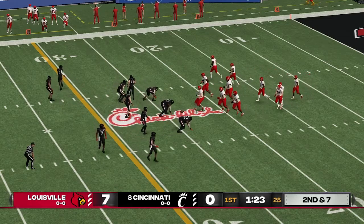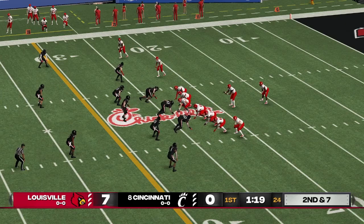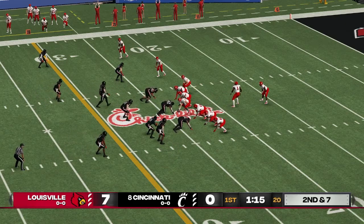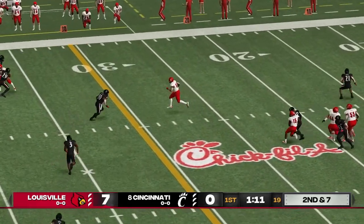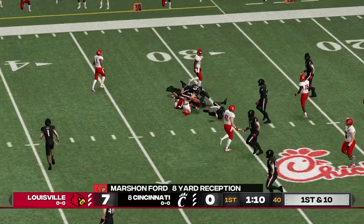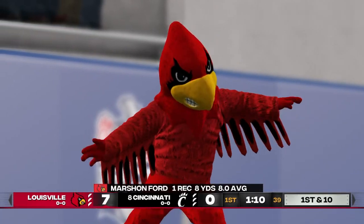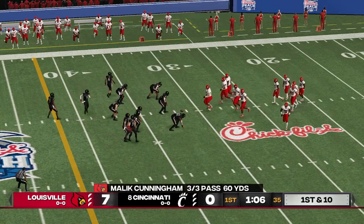Second and seven. Ball on their own 23. Louisville is up seven. He's got it with room to run. He's tackled at the 31. It's a great job here by the quarterback of recognizing the outside linebacker blitz and delivering the football for a first down.